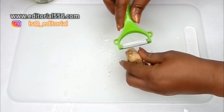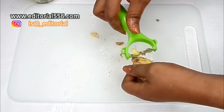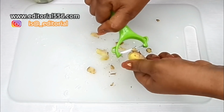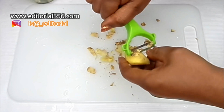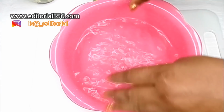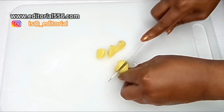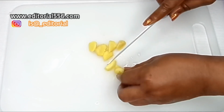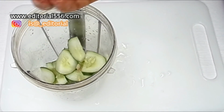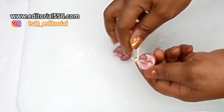So now I'm going to be peeling the ginger. I'm also going to be sanitizing that. Then we'll have to cut that in little tiny pieces. And then we'll be transferring that into the bowl. So we're going to be preparing the garlic.